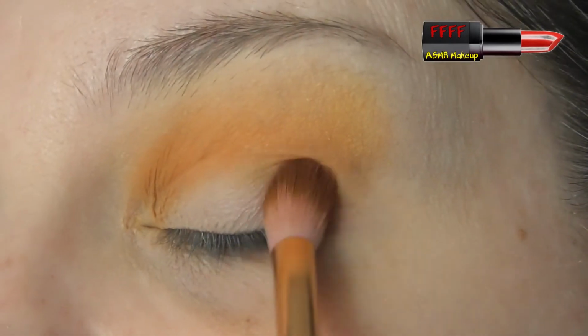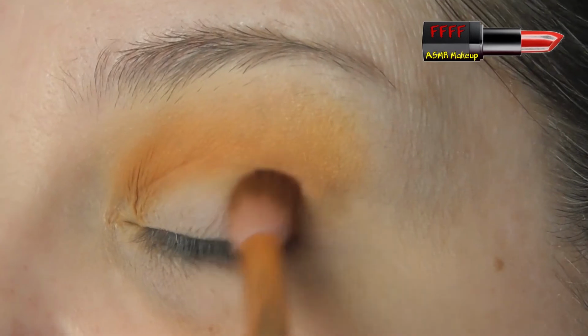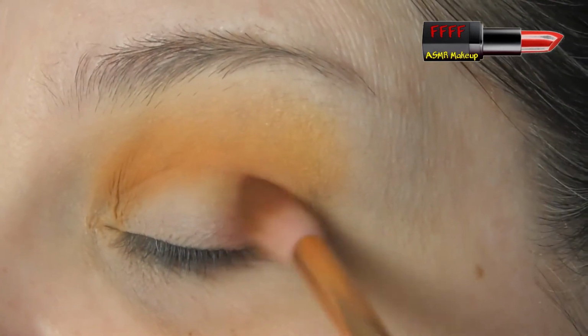And we're going to repeat that this side. So tap the pigment onto the outer third of the eye.